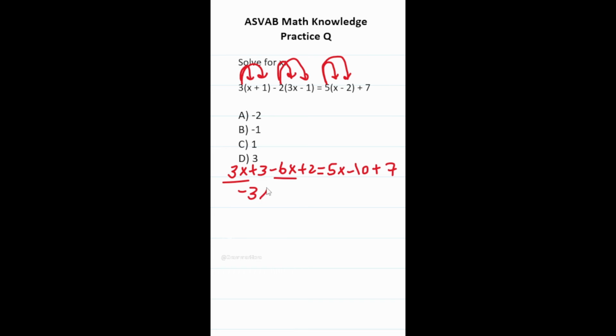For this math knowledge practice test question for the ASVAB and PiCAT, we're going to be solving for x. The first thing we have to do is distribute this 3, distribute this -2, and distribute this 5 accordingly. This becomes 3x plus 3 minus 6x plus 2. Again, a negative times a negative is a positive, equals 5x minus 10 plus 7. All right, let's combine like terms and solve. 3x and -6x is going to be -3x.